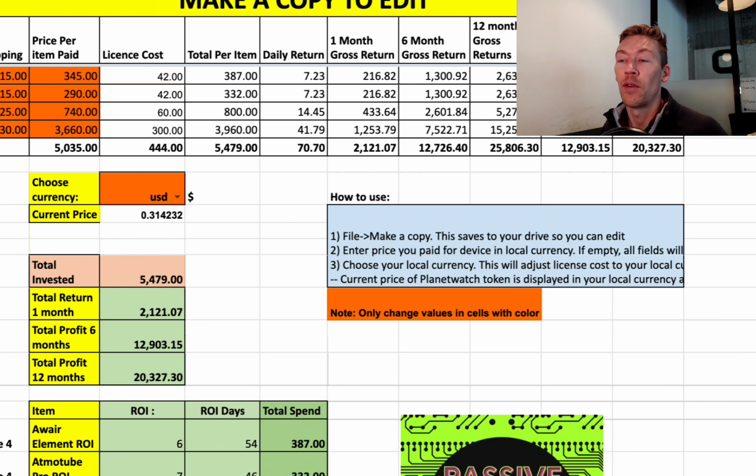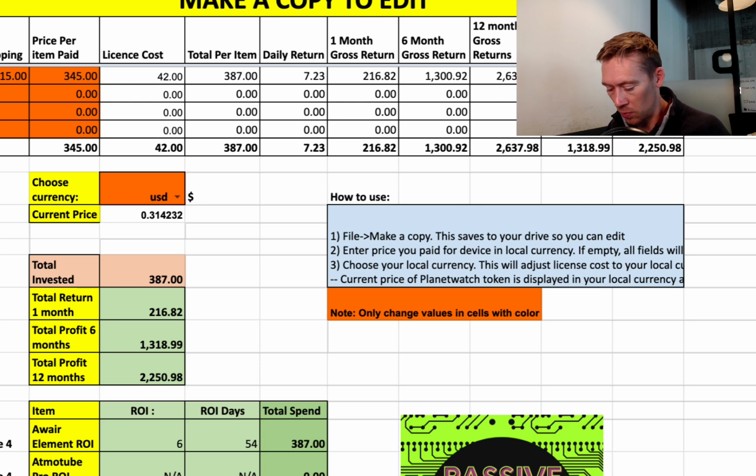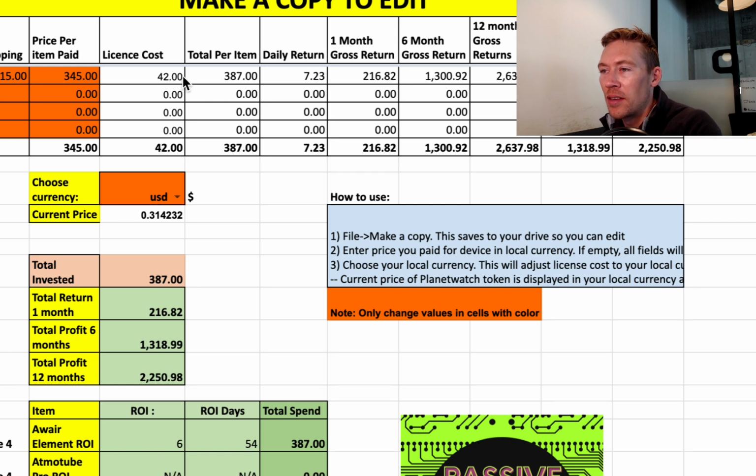So if you're getting it for $300, we can just delete all these other ones, or I can just throw them down here. Let me just do a little edit. Just fix that so when you add in the price, say this is 1,000, it adds on tax, and then you add on the shipping yourself. So you got this one for $300. Your license cost is $42, another fee you have to pay annually, and the total cost per item is this much. But if you go down, this is great. Your ROI is in 54 days, which is great.